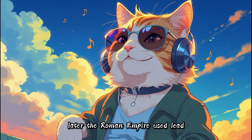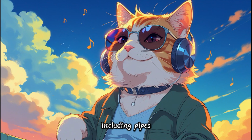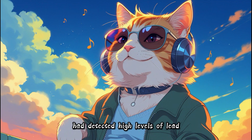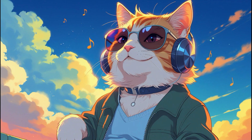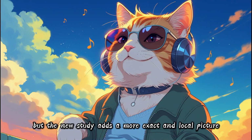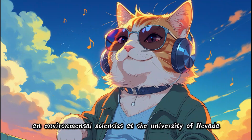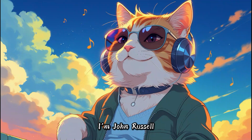Later, the Roman Empire used lead to make tools for eating and building, including pipes. Past research, including a study of ice cores from Greenland, had detected high levels of lead across much of the northern hemisphere during Roman times. But the new study adds a more exact and local picture to how lead levels changed, said Nathan Chellman. Chellman, an environmental scientist at the University of Nevada, Reno, was not involved in the research. I'm John Russell.